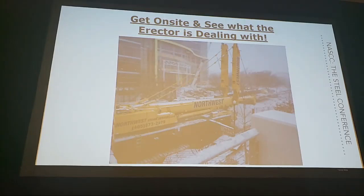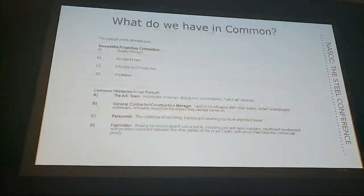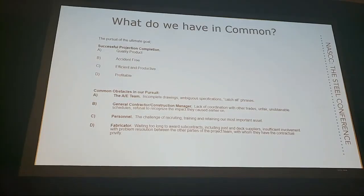And the university, they may have been nice and said, well, we understand, Dave, it's snow, but probably not. So we have a lot of things in common. A successful project, quality product, accident-free, efficient and productive for everybody, which means probably profitable for everybody. And a profitable erector is a happy erector, right?